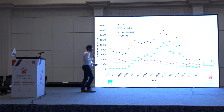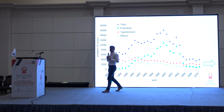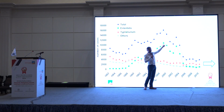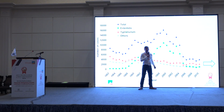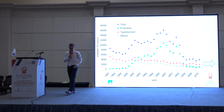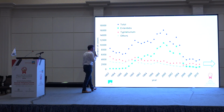That's what you can see here. So there's a very steep reduction in numbers of human cases, and this was, for example, after the implementation of obligatory vaccination for layers. Okay? So at this point in Europe, there was an obligatory vaccination of laying hens, which actually resulted in a massive reduction in salmonella positive flocks. Okay? And as a consequence, also a strong reduction in human food poisoning cases by salmonella enteritidis.